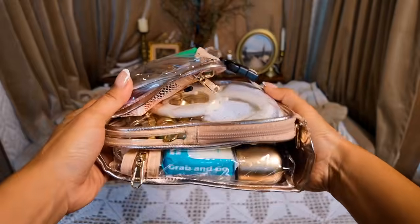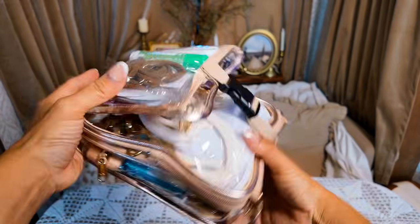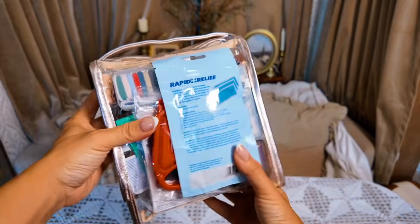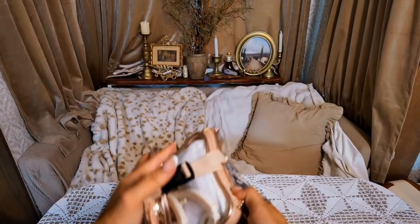So this bag is pretty bulky. It's clear. I like that it's clear so I can see inside of it. This is the rose gold version. There is a lot going on in here.